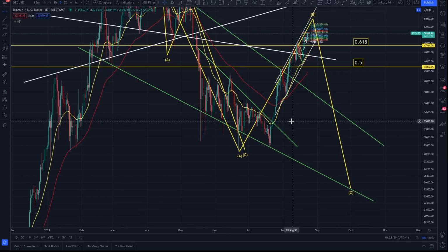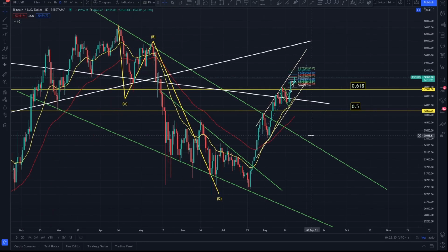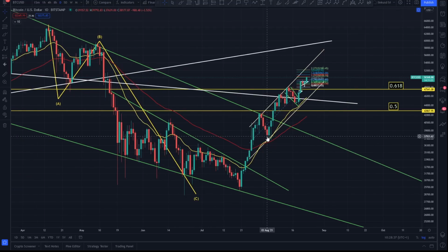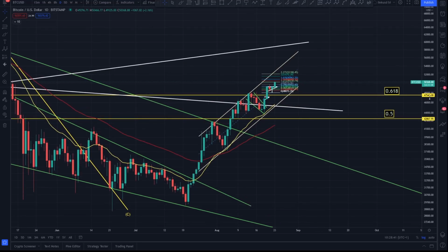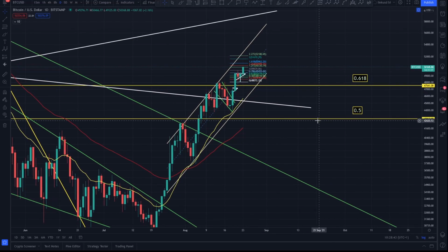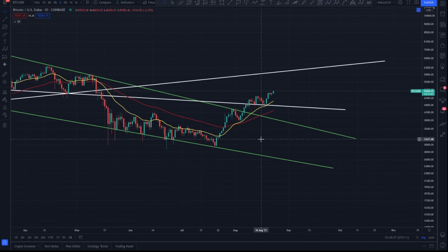But yeah, this is hopium, basically. That large ABC correction is hopium. Right now we are sort of in a pattern to the upside. We're in continuation patterns, but do anticipate that come September we could have a bit of a dump here, and it would actually tally up with this projection that I'm going to show you right now, okay? So yeah, a lot of people here think that this is a rising wedge.